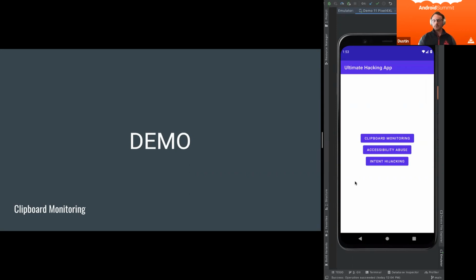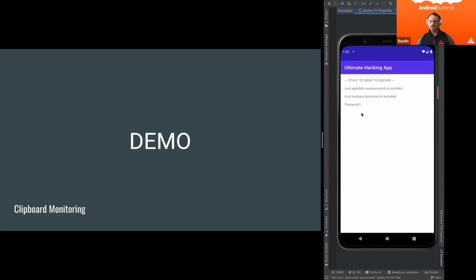Just kidding, this is one that I wrote specifically for this presentation. So clipboard monitoring here, this is the hack that we want to start looking at right now. So I'm going to dive into that bad boy. All right, so ignore the password one. That kind of just gave away the hack here.